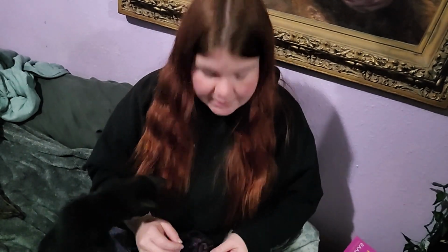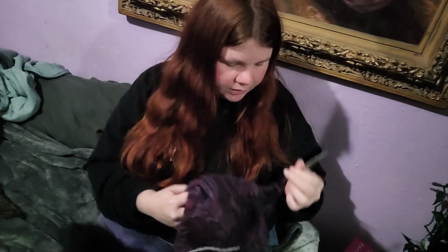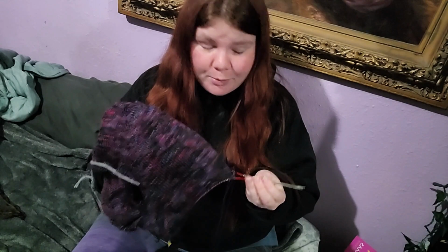But the size knitting needles that I need for the Alaska hat are currently being used for the No Frills Tee. So that's going to probably spur me to want to finish this faster. So that's an update on that, and then also an upcoming project that I want to make.